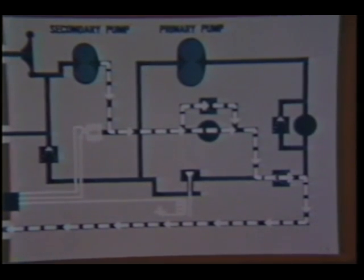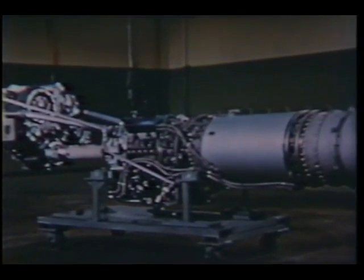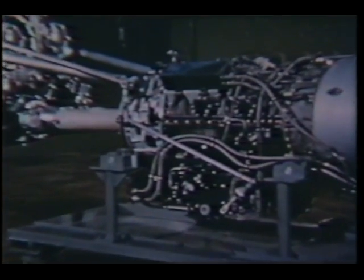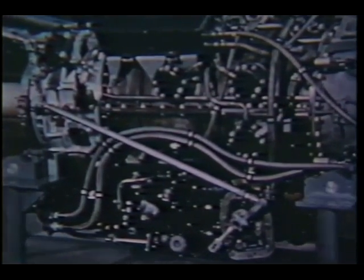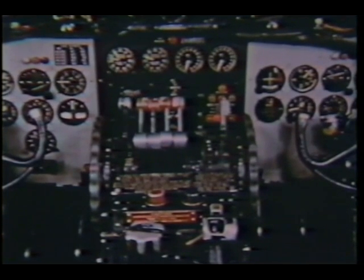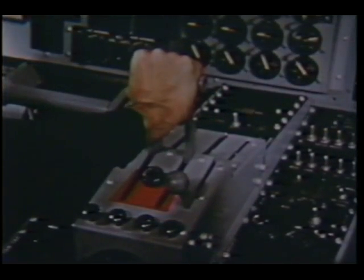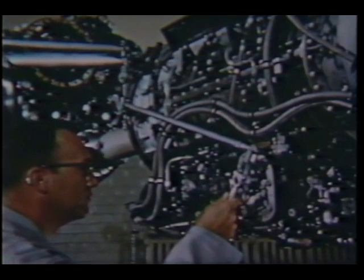Now let's consider what all these advantages of the turboprop engine mean in terms of operational characteristics. For instance, operational simplicity. The piston engine pilot has many operating controls to keep in manual coordination for every phase of operation, from starting to landing. The turboprop pilot has but one operating control, the power lever. A mechanical electrical coordinating control mounted on the engine automatically provides for all requirements of ground and flight operation.